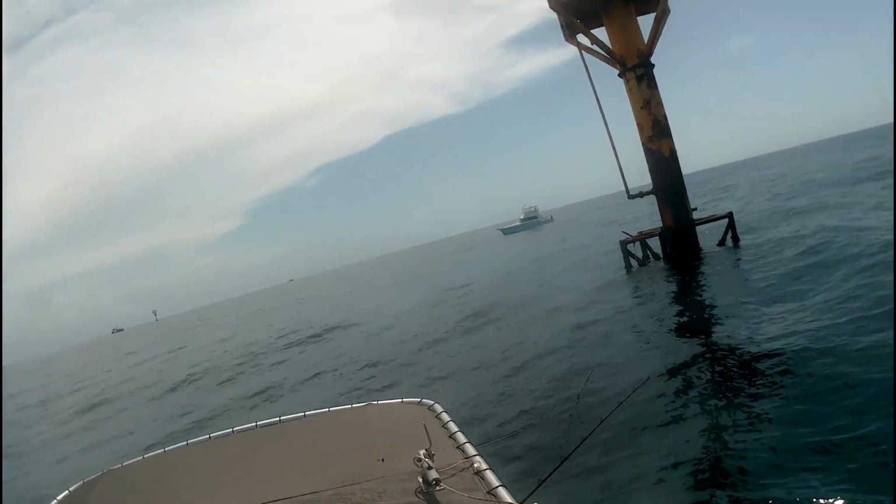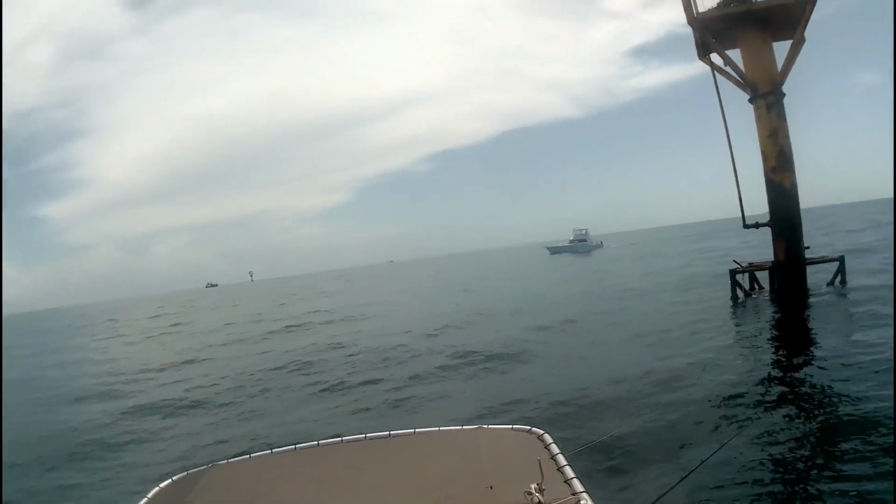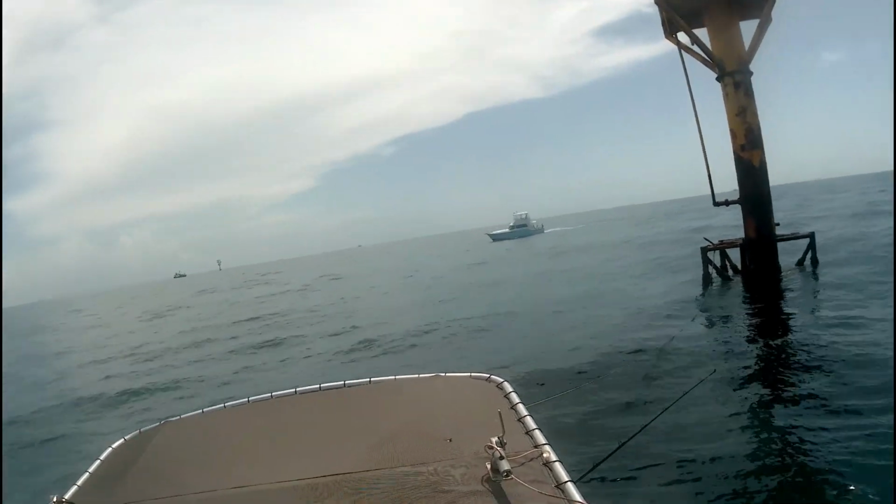All right, we had enough of this. We have finished our lunch. Let's go hit the shrimpers again. I know there's some fish around here.